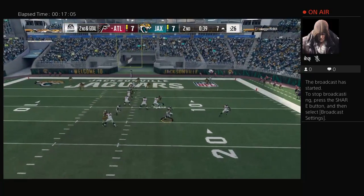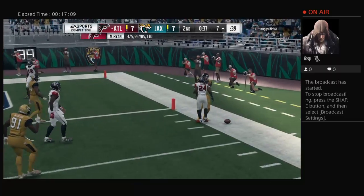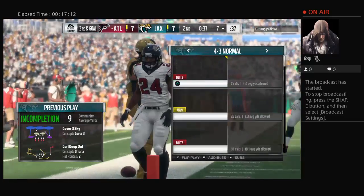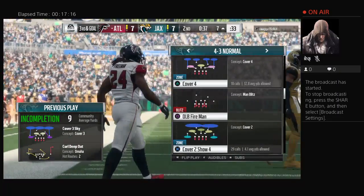On 2nd down, here's Ryan. Flushed out right. And this one taken in on the right sideline, but not in the field of play. They say it's incomplete. The throw led him a little too far. It brings up 3rd down.